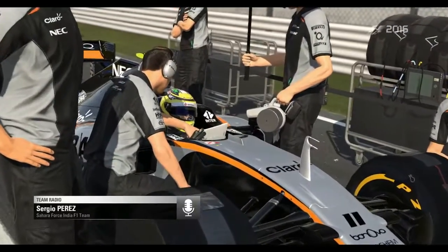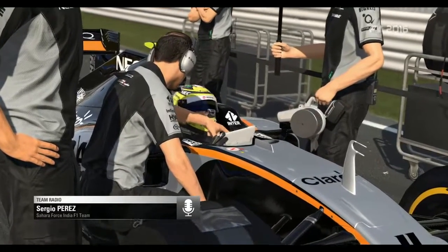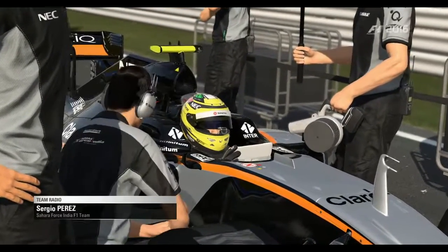Right, let's be patient going into turn 1. We want to be in a good position for the rest of the race. Good luck.